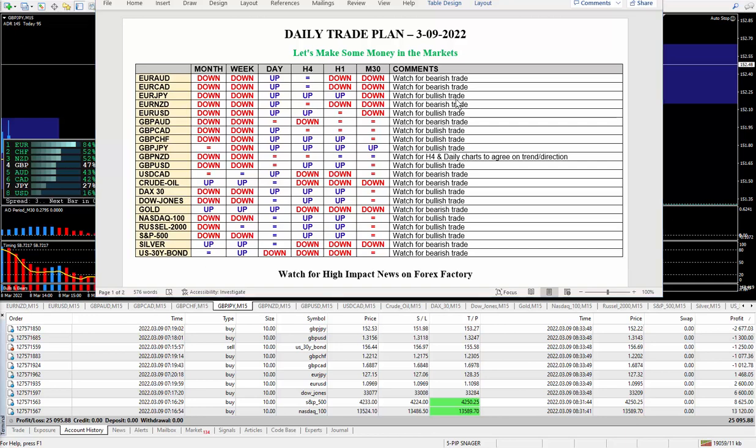Now, if you are not putting together a daily trade plan, this is very important that you must do it, or else that is why you are failing. It surprises me that a very high percentage of traders, probably 95%, they're not putting together a trading plan, and that's why 95% of traders are failing. You got to get this trade plan done.